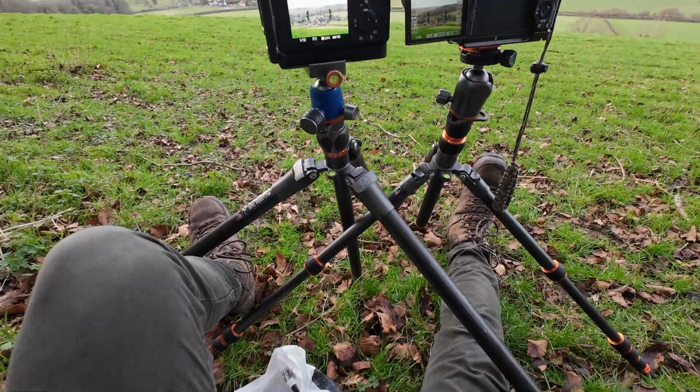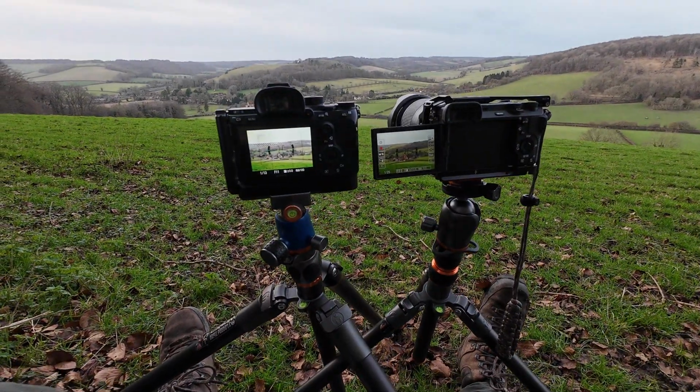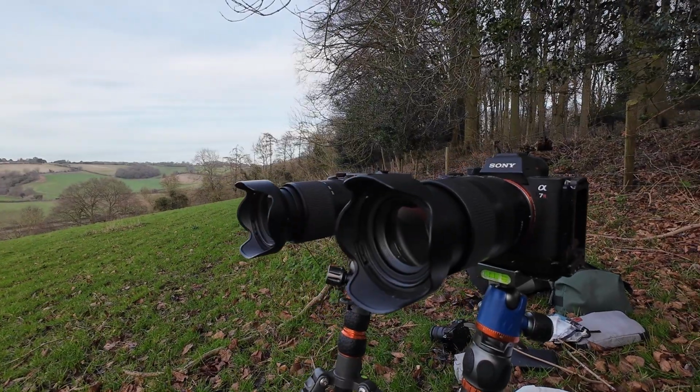The other thing to mention is the focal length. Like I said, I've got the 28 to 75 on the A7R3, and that is as zoomed in as I can get, and even with that it's not getting me as zoomed in as I'd like to be for the ideal composition.